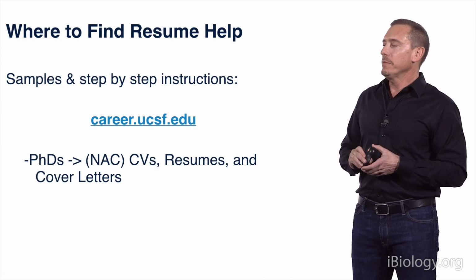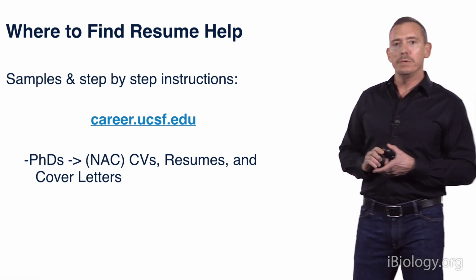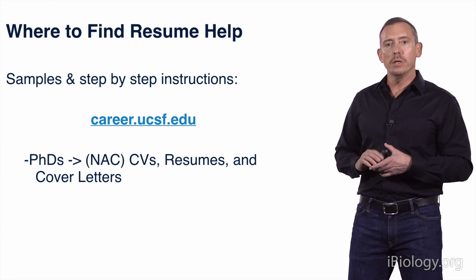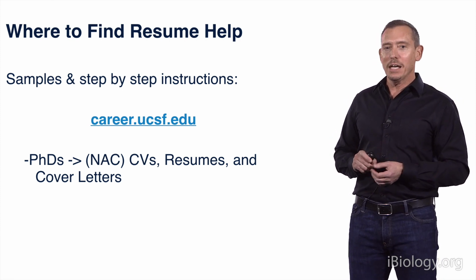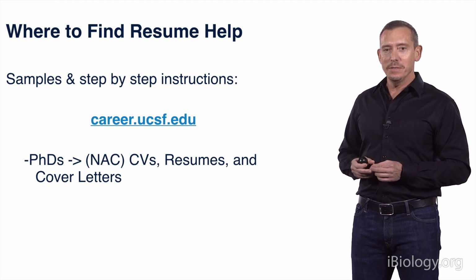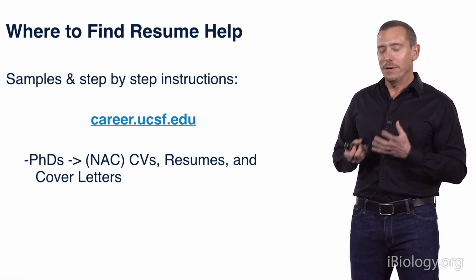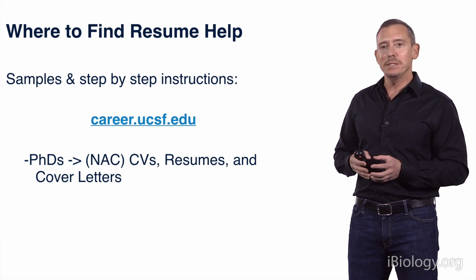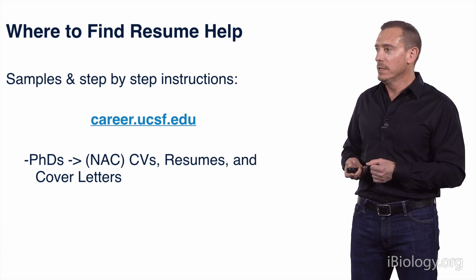So there's a lot of information on the UCSF Career Office's website. If you just go to career.ucsf.edu, click on PhDs, non-academic careers, and then CVs, resumes, and cover letters, you'll see a whole bunch of steps, a whole bunch of samples, as well as step-by-step instructions for how to do this tailoring process that's so important.